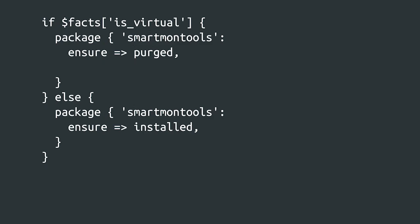We've seen resources before, but we haven't looked at the syntax in detail, so let's do that now. Every resource starts with the type of resource being defined, in this case, package, and the contents of the resource are then enclosed in curly braces. Inside the resource definition, the first line contains the title, followed by a colon. Any lines after that are attributes that are being set. We use equals greater than to assign values to the attributes, and then each attribute ends with a comma.